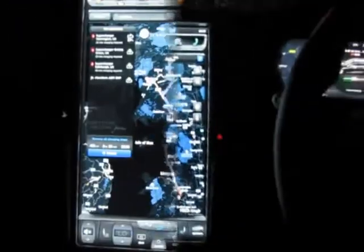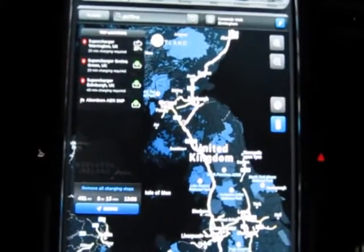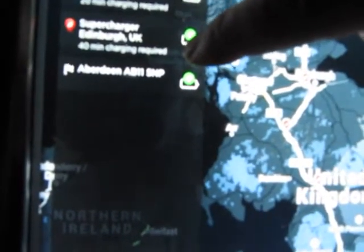Anyway, more later. Right, update on the sat nav, which I'm finally working out as I'm sitting here charging. So this is my total route all the way up to Aberdeen. But the trip location is telling me where I need to rapid charge and for how long. So my next one is Warrington for 25 minutes to take on 27%. Then Gretna Green for 20 minutes. And then Edinburgh for 40 minutes. And then I'll have enough to get to Aberdeen.